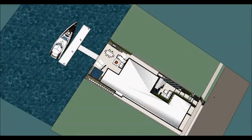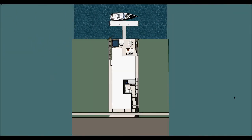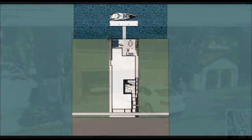So that is my first attempt at the design. I thank you for your time, and I look forward to your feedback.